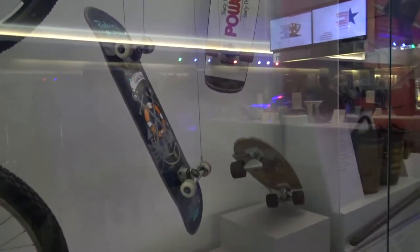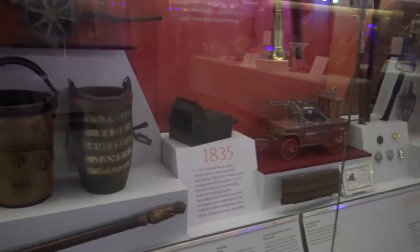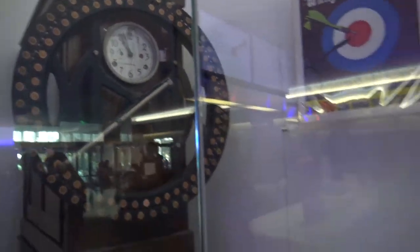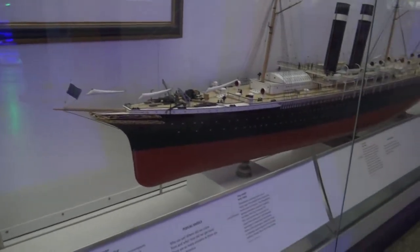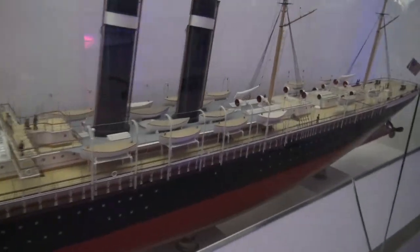From bikes to skateboards. I wish it was a train, I was gonna start singing the Toys R Us song, but no. Ooh, I do like this old firefighter hat. A time clock from 1912. That's cool. I like this vaccine gun. And a ship model from the early 1900s. This model, how do you think they got it here? Do you think they shipped it?